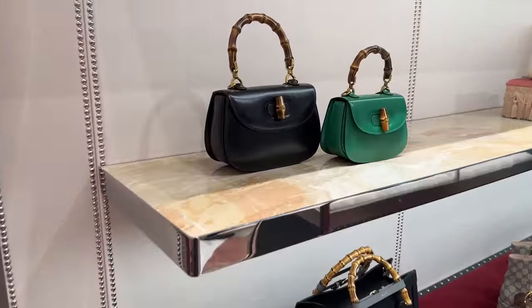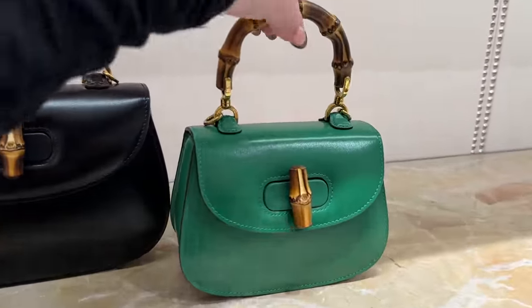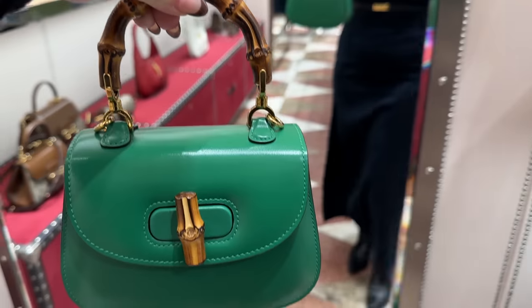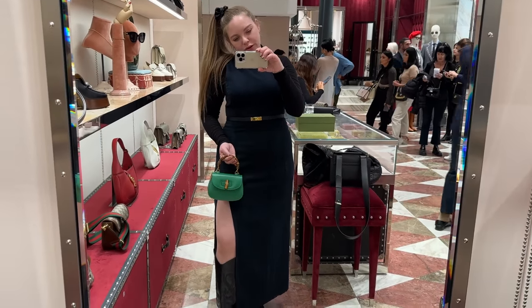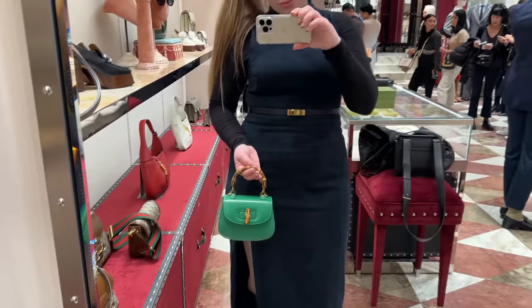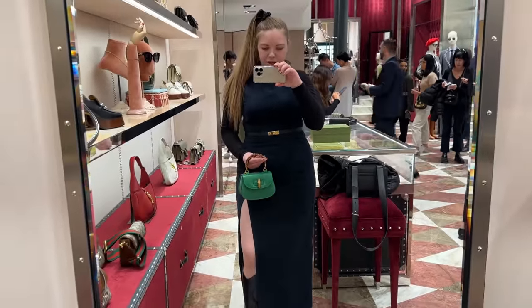I'm gonna go to the next floor. And then let me try this one on over here. Love this bright green color. So much fun. Love this bag a lot as well.